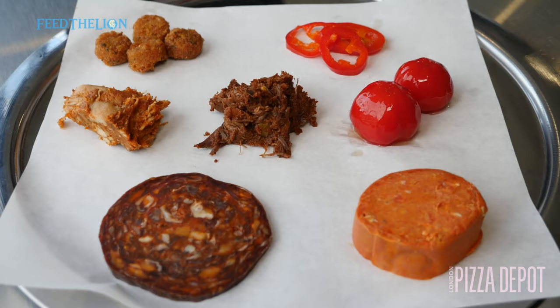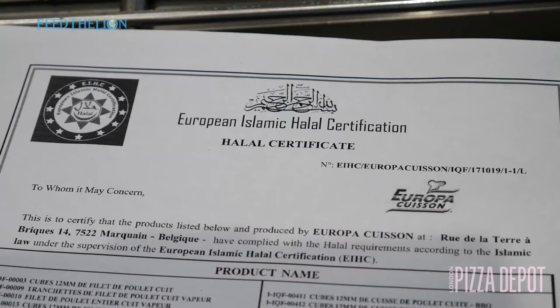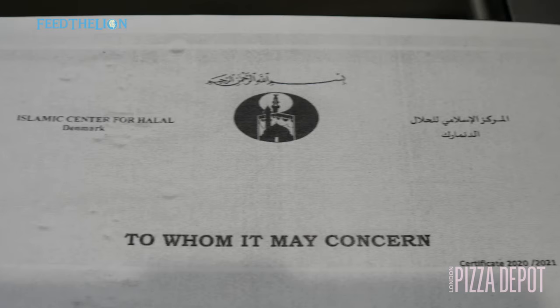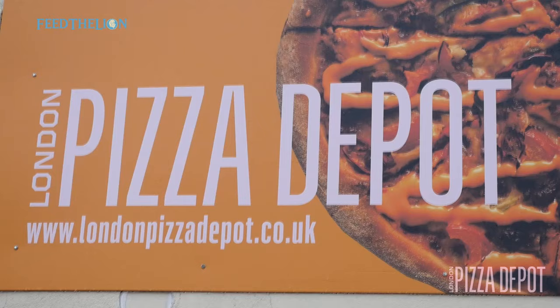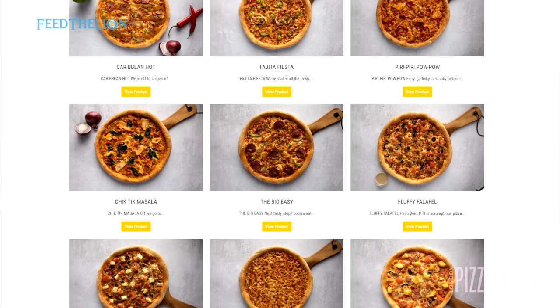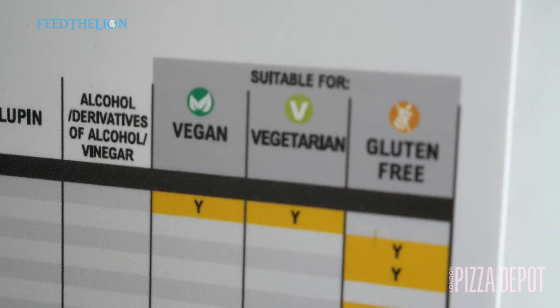So we source our meats. All the meats have halal certifications, but because we source a lot of our meats from outside the UK, we have the halal certifications from the country of origin. We have our own website, londonpizzadepot.co.uk. All our pizzas are on there, along with all the allergens that are associated with the pizzas.